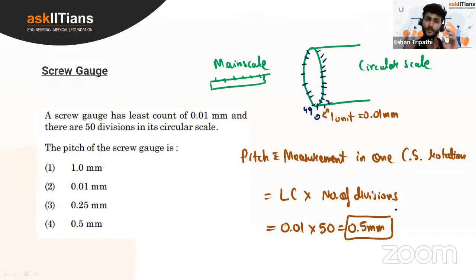That's it. Screw gauge is very simple. If you're not sure about vernier caliper also, screw gauge also, right now you should focus on screw gauge. That was the whole point.